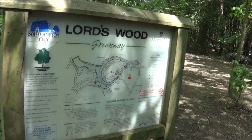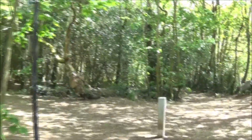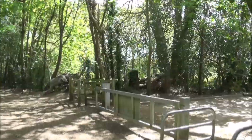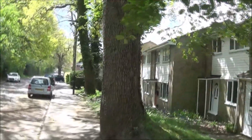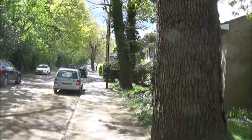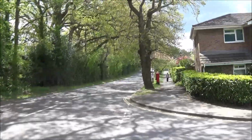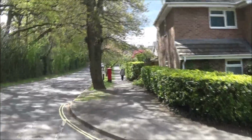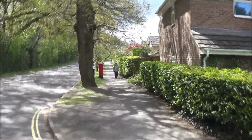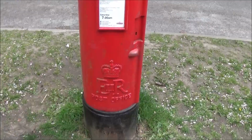So here we are, it's the end of our woodland path, and we emerge out into civilization. Well, I say civilization, I do of course mean Lordswood. Sorry Lordswood residents. So you just walk straight down Coxford Road before we dip back into the sports centre again. And Coxford Road of course is the road that the hospital is in. Well, sort of on Coxford and Tremona Road.